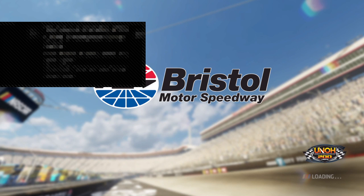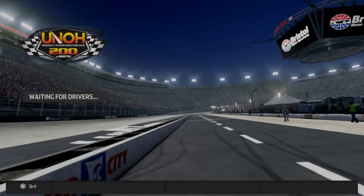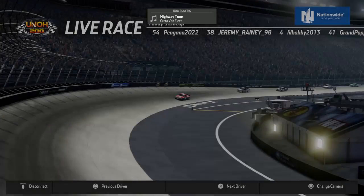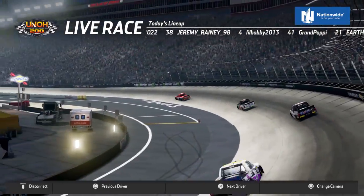We've got Bristol Motor Speedway, the next track, the end of the first round of playoffs for the ARCA Truck Series. Looks like we have Pangano, who's leading the points right now. As the race loads up, we'll take a look. Looks like Pangano is leading the race.